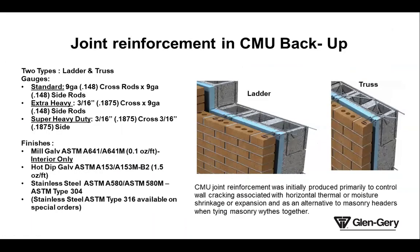Joint reinforcement and CMU backup: there are two types of reinforcement that have been out there forever, ladder and truss. Of course, when we first started in this business, we always were specifying truss, and then we started grouting walls and putting a lot of steel into them. So we've gone more and more to ladder. You're not losing strength between the two. Believe it or not, the ladder is almost as strong as the truss.